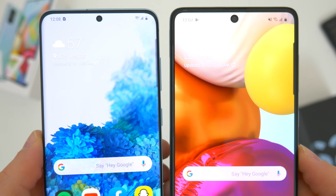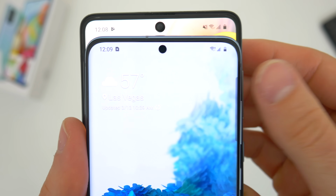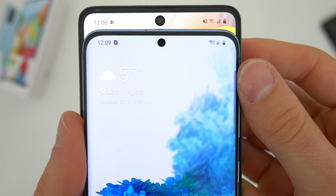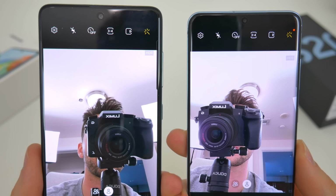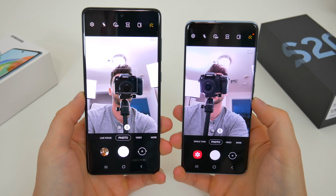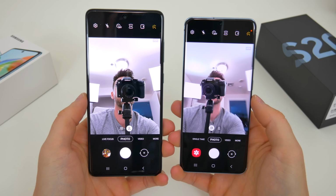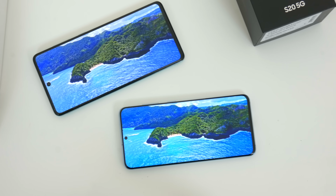Up front, the selfie cameras are also pretty different. You've got a 10 megapixel f2.2 lens on the S20 and a 32 megapixel f2.2 shooter on the A71. Again, the numbers by themselves don't tell the full story here. The S20 can take significantly better selfies and overall has a few more shooting modes and capabilities than what the A71 can offer. Two more things worth considering.